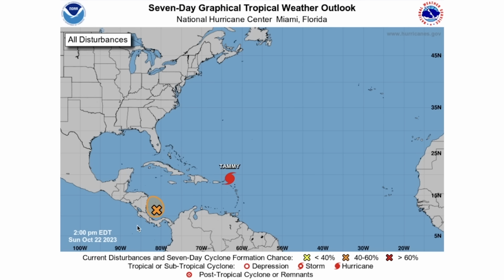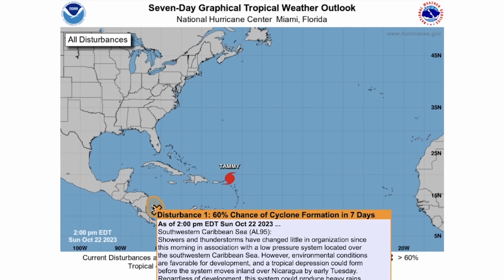And this disturbance, for days now, I've been telling you guys that I really don't think this one is going to develop. I'll be the first to admit that, but we have upgraded to a 60% chance of development over the next 2 days and over the next 7 days. So this is one that we definitely need to watch.